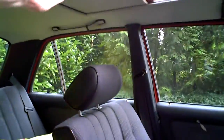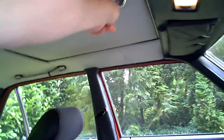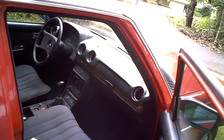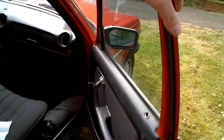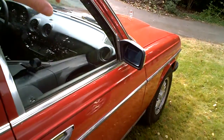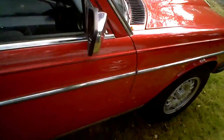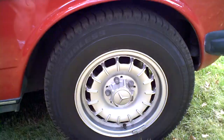So I think Neil is going to be very happy with this. Hope I didn't just bust it. So what do you think? Pretty cool car, huh? Oh, and Neil is especially proud of this. I'm just going to gently shut the door. Click. Stays shut. These are pretty awesome wheels too.